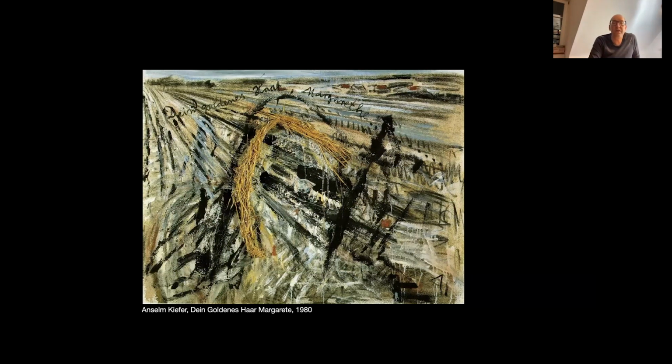Quite literally, in the pictures of Anselm Kiefer, he is writing directly on his canvas. For him, the landscape is always a thing that gets written and overwritten by the history that happens inside this landscape. So this is from 1980, from his cycle on Margarete.